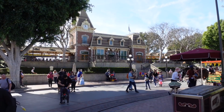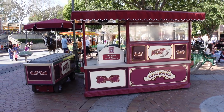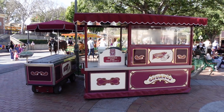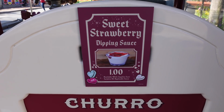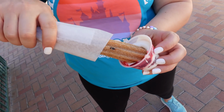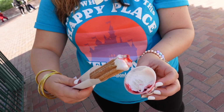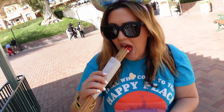Okay, we stopped over at the churro cart in Town Square, right across from the Opera House, and they have a standard churro with strawberry dipping sauce. Yeah, it looks like strawberry marshmallow. I'm really curious how this is gonna taste. Strawmellow. All right, here we go.